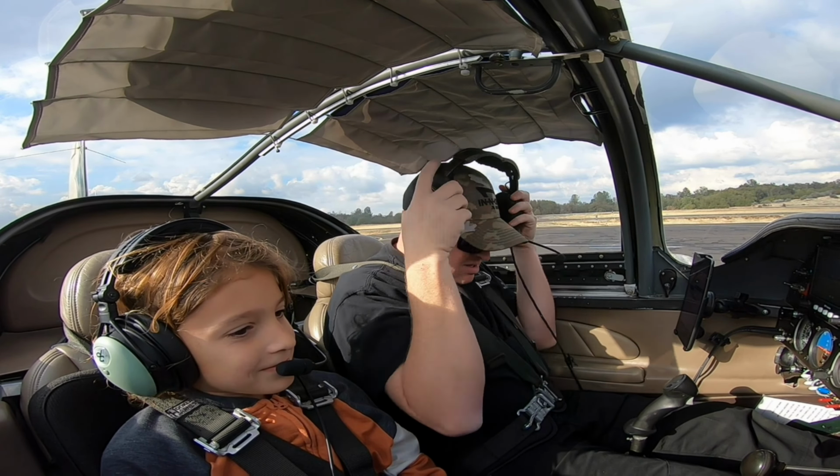All right, we're over Colfax. You can see Rollins Lake over there? Where you guys take the boat? Yeah, it's right over there. You see the water?